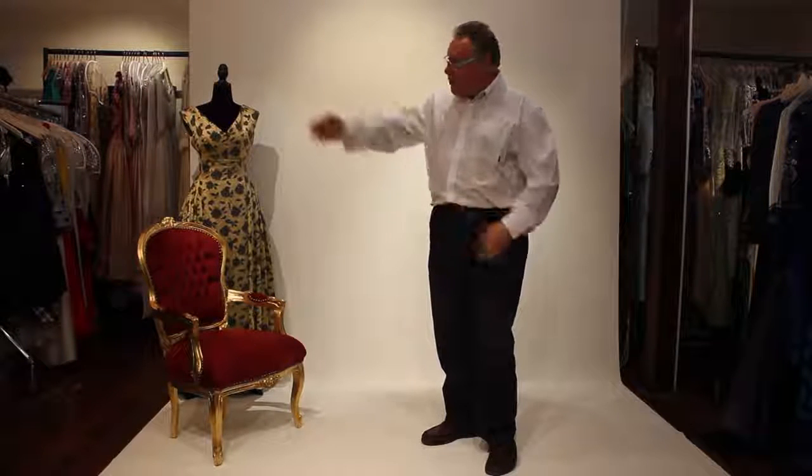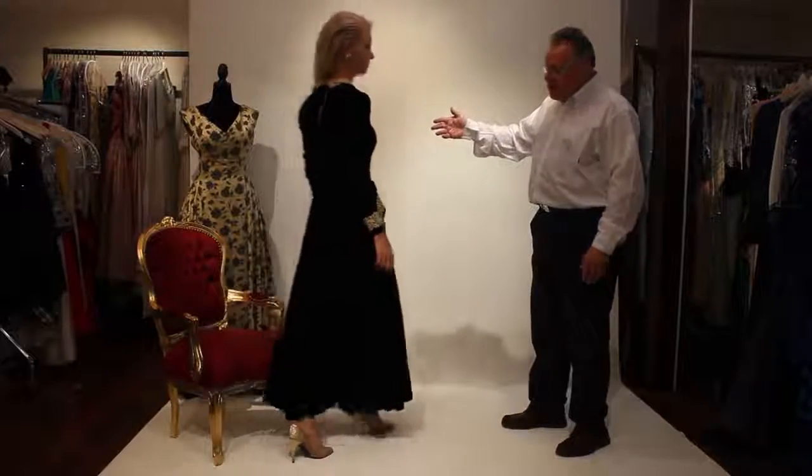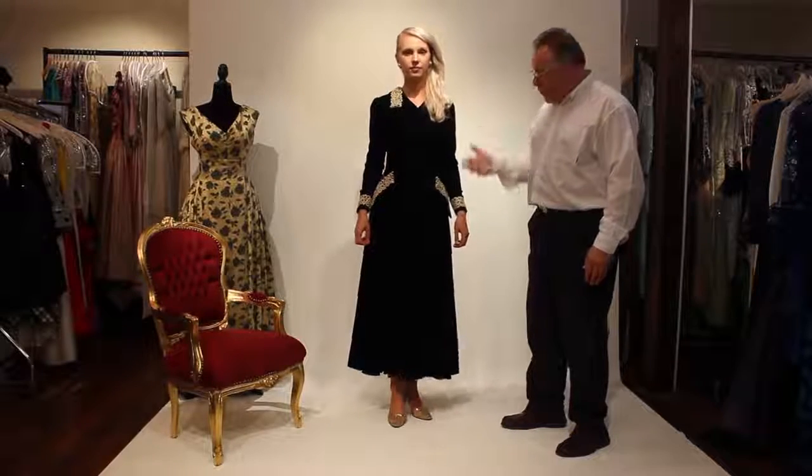Now what I want to show you is a typical 1952 dress from a debutante's wardrobe. Now debutantes were the young ladies of the wealthy and upper classes who were presented at court, and in order to be presented at court they had a debutante's dress. This one was created for a lovely young lady who lived not too far from here, and she donated it to me a couple of years ago.